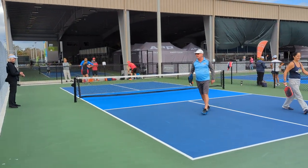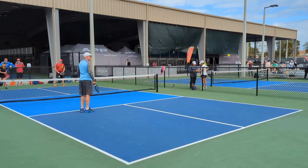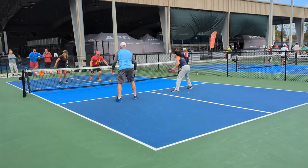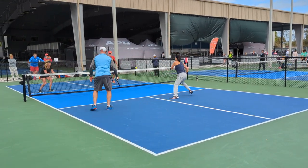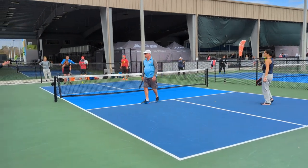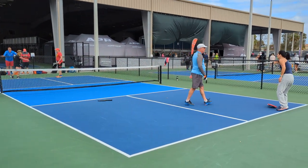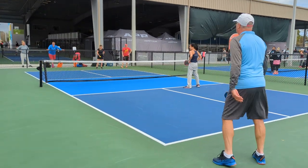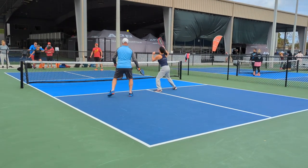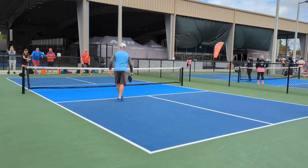Ball was out. 4-0-2. Oh wow, some great neck grabs and moving the ball around there. 5-0-2. And we have a timeout from the receivers. 5-0-2. Ball was called out. 6-0-2.